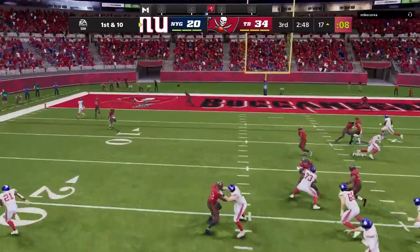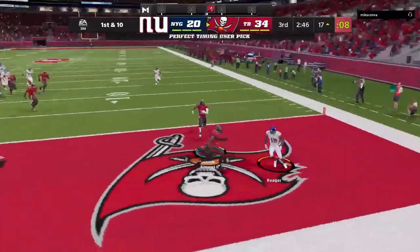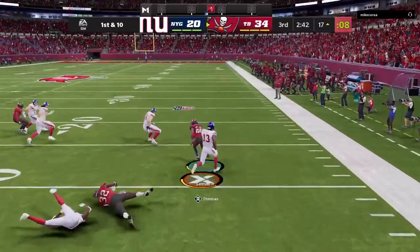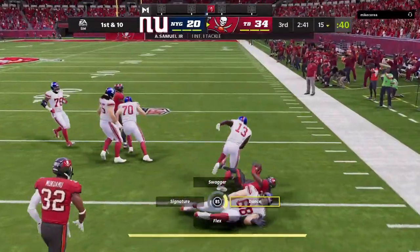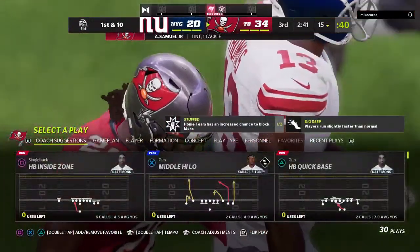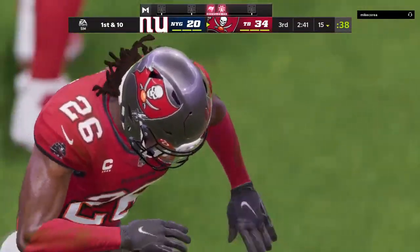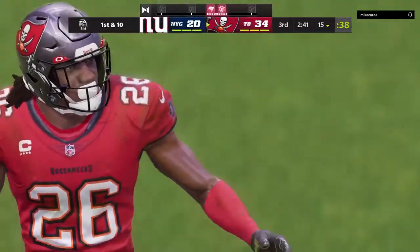From the red zone now, they'll look to throw. And this is going to be intercepted. Picked off by Asante Samuel Jr. And the Buccaneers are going to have it here at their own 15. That is now seven interceptions between last week and this week. 3 in this game, 4 a week ago.